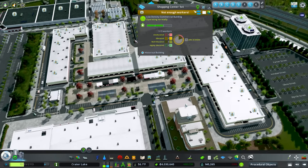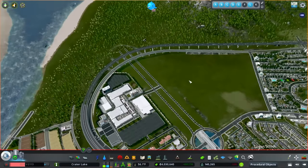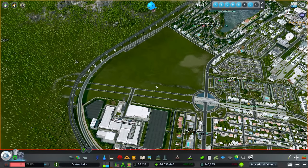We are definitely having a lot of them, and so I kind of want to keep the game paused so that none of these go abandoned, and then we are going to be building up something special here. I think it's going to be really cool.